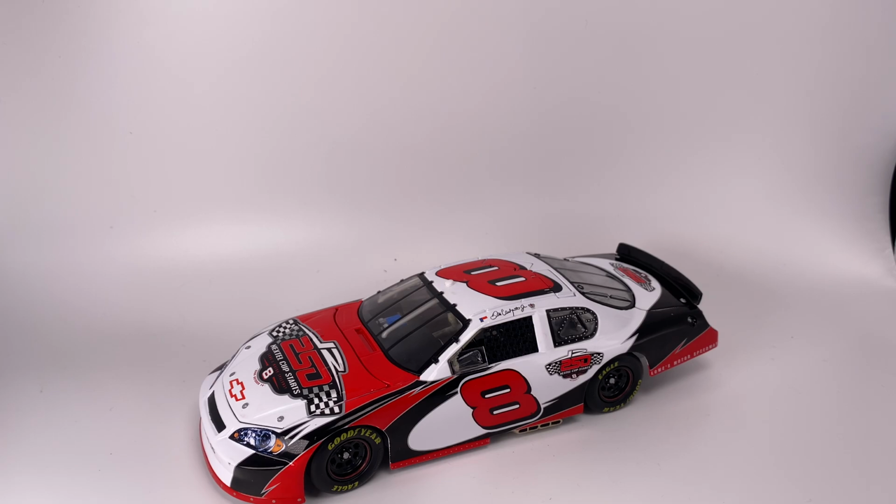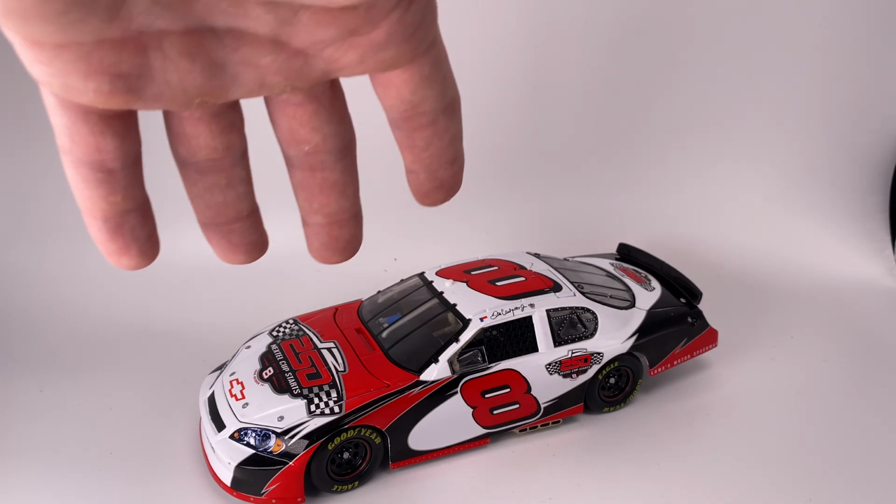You know what I need to do a review on now? I need to do a diecast review on a COT from like 2008 or 2009 because I've heard a lot of good stuff about them and I'm blown away. This is only the second Gen 4 Action car that I've actually done a review on. In the Action line, not the Winner's Circle line, but the actual hood opening and all that good line.